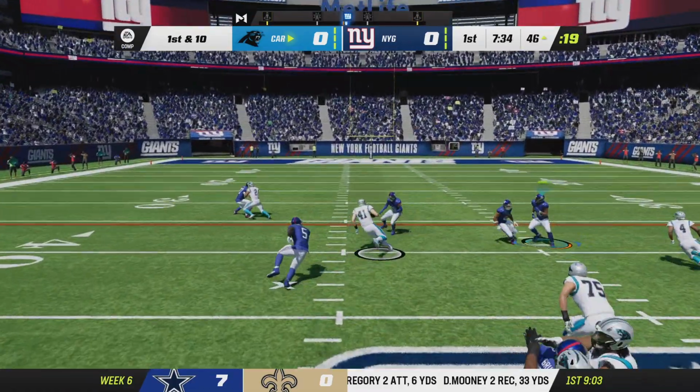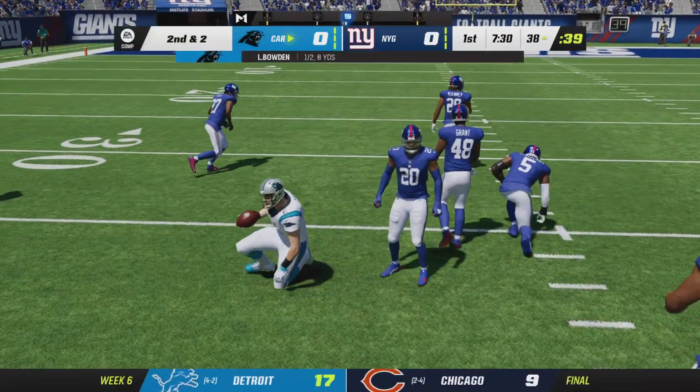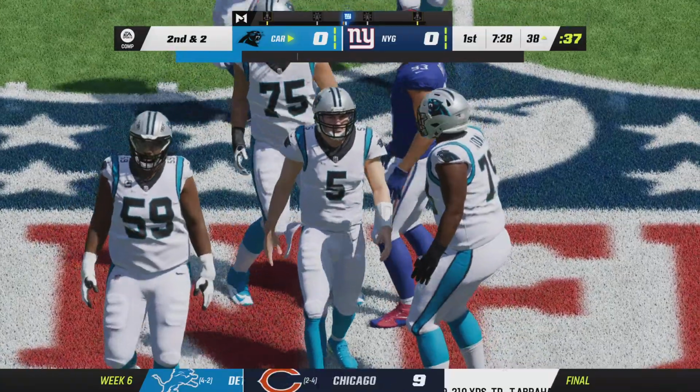Throwing is Bowden. And it's a short one here, complete to his tight end. And the tackle going to be made at the 38.